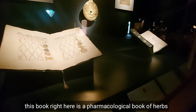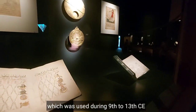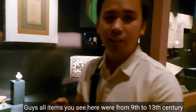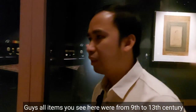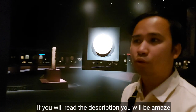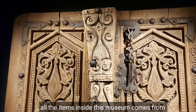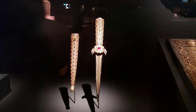So guys, this book right here is a pharmacological book of herbs that was used during 9th and 13th century CE. Guys, grabe. Yung mga nakikita namin dito sa loob ay nagkakaedad sila ng around like 9th to 13th century. At napakaganda kung titingnan mo yung mga nakasulat. Ma-amaze ka sa kung paano nila ginawa at saka kung ano yung mga materials na ginamit nila sa paggawa ng mga yan. By the way guys, yung mga nakalagay dito sa museum ay hindi lang galing mismo dito sa Saudi. Nanggaling siya sa iba-ibang parte ng mundo.